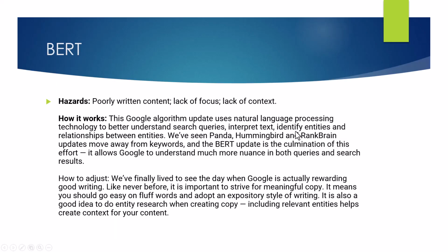BERT is basically a recently launched Google algorithm. It affects websites with poorly written content, lack of focus, and lack of context. How does it work? This Google algorithm update uses natural language processing technology, also called NLP, to better understand search queries, interpret text, and identify entities and relationships between entities.